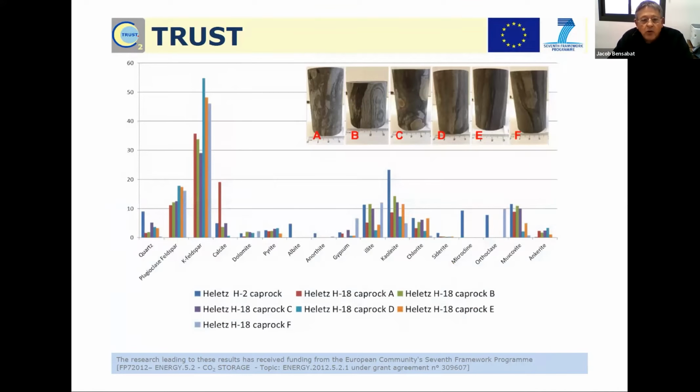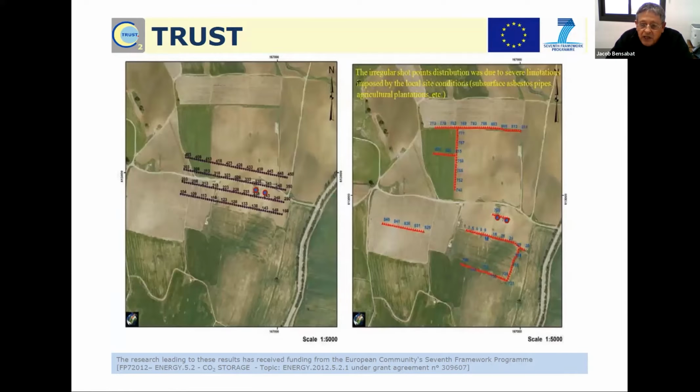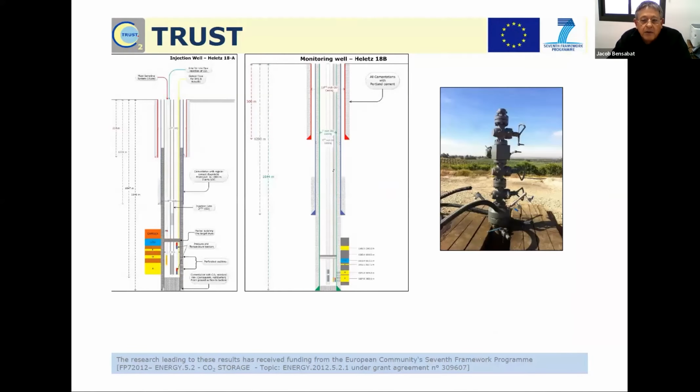We also had cores that were analyzed by a number of teams in Edinburgh and in Göttingen and in France, in Montpellier at CNRS, if I don't miss anybody else. There was also seismic monitoring conducted by Vibrometric from Finland to get a baseline, and also after a little bit of CO2 injection.